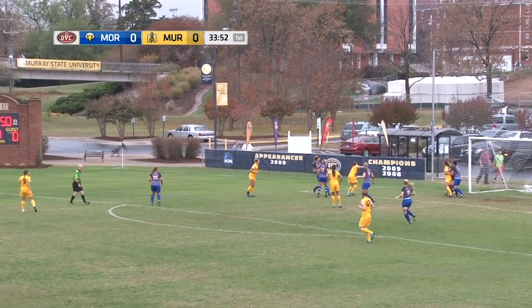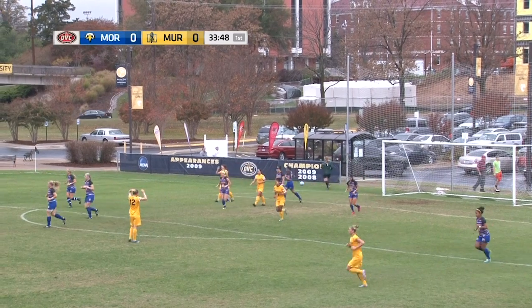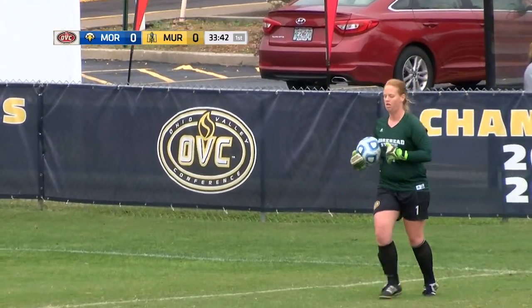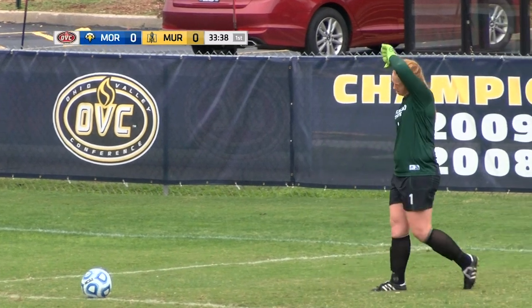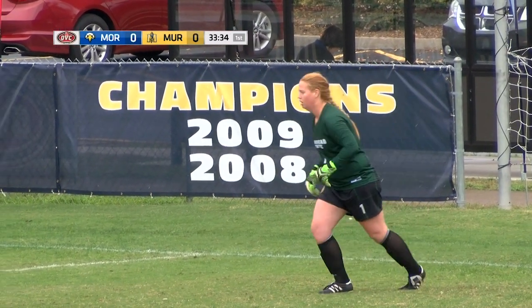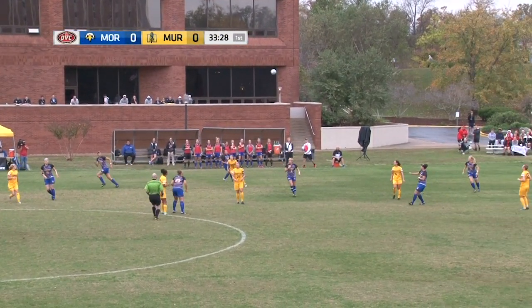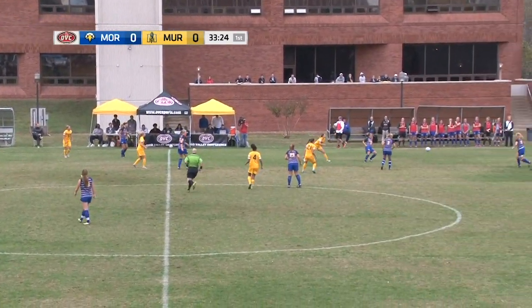Lofty high cross, header not on target, and it'll be out for a goal kick. A little bit too much flight on that ball. She needs to drive that ball in a little bit. Decent shape on it, but that ball's got to have a little bit more pace on it there. Ball just looked like it floated on the air, on the wind a little bit, not driving it fully through, and it could have been an easy collection for the goalkeeper if she so chose.